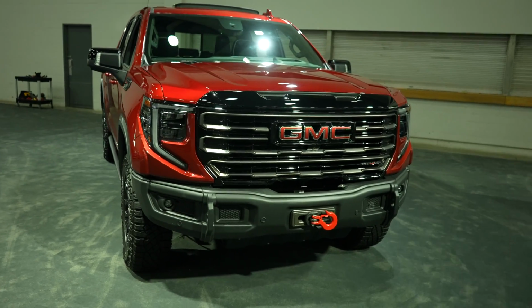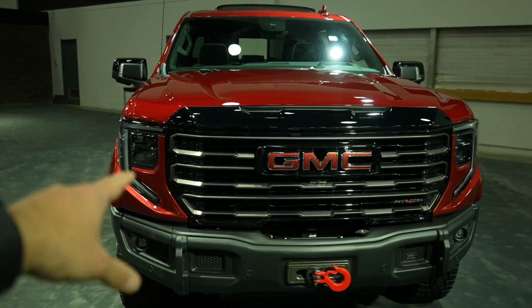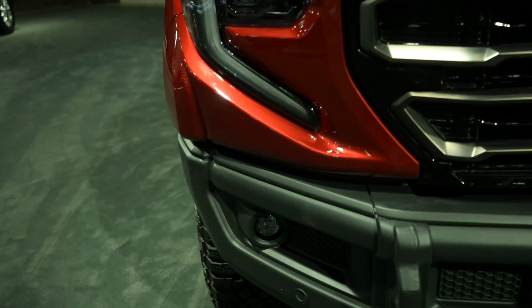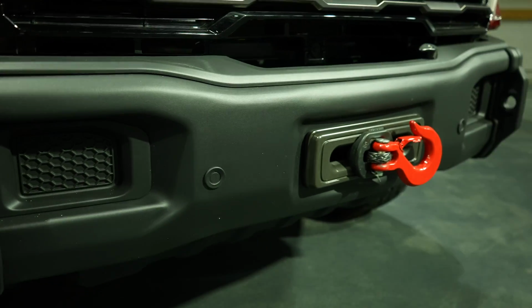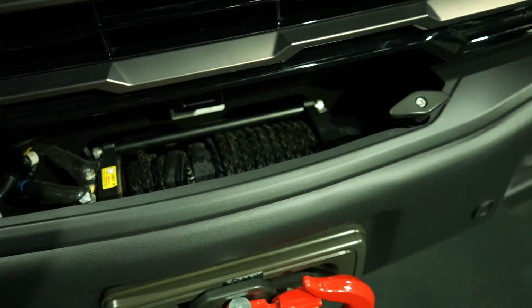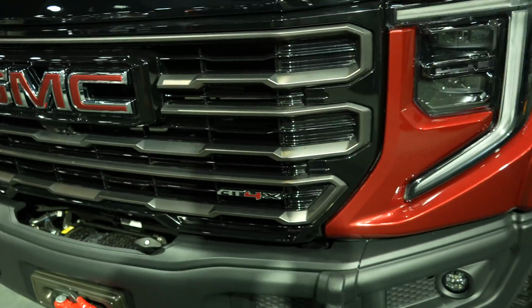Starting off up front, you are going to get the redesigned front end, headlights, grille. This is the AT4X specific powder-coated front bumper. It's got LED fog lights, parking sensors integrated into the front portion of the bumper, molded tow recovery hooks, as well as it looks like a winch system. Front-facing camera is going to be right here.